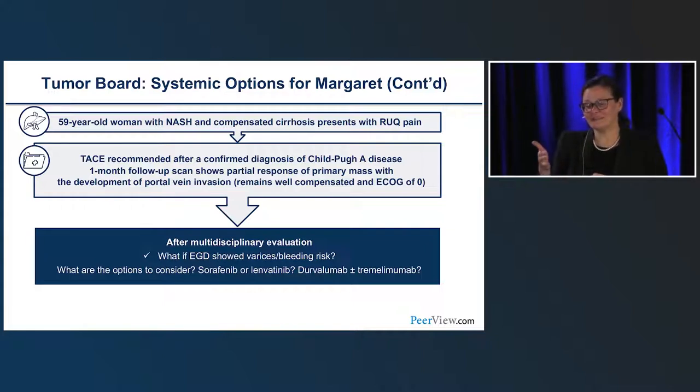But overall, I feel that it's so exciting that we could have a tumor board case like this where there's options to debate, because when I started in this field, it wasn't even a liver tumor board.